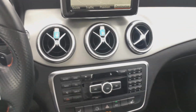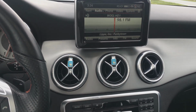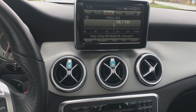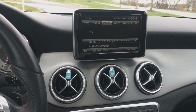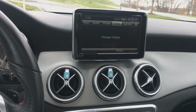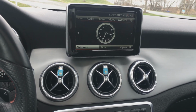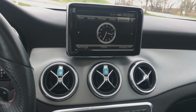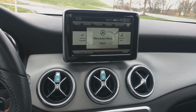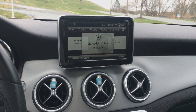Can click it in, we can go up to go to our audio settings, we can tune the radio station from here. Go to our phone settings. We can put a DVD. System settings, time, we can turn the display off. You can also go to Mercedes apps. If you download the Mercedes app, you can get access to certain functions.